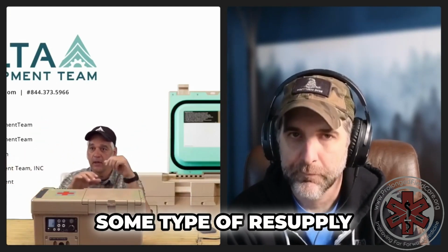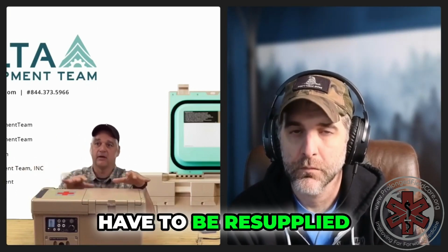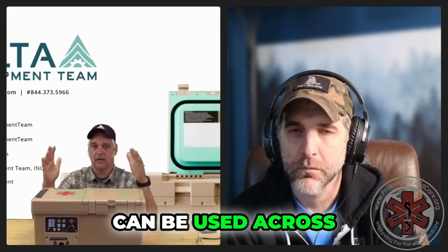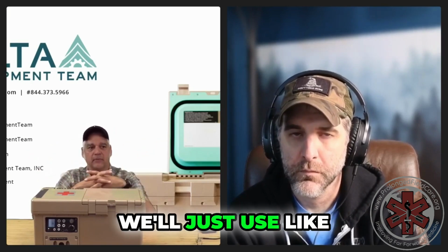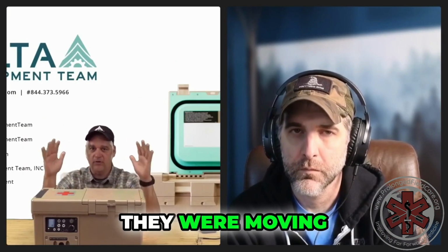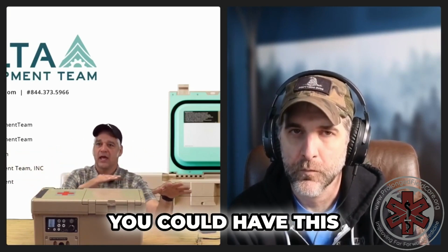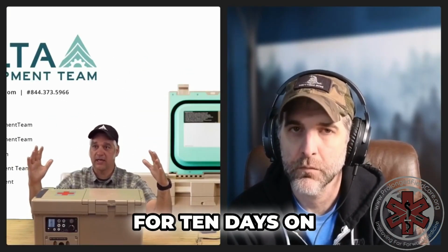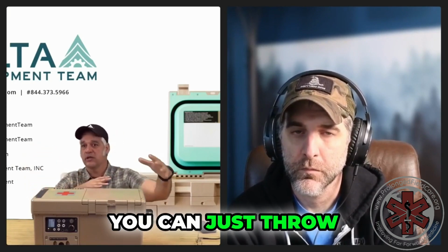Some type of resupply. So my thing is, okay, blood expires. So that's going to have to be resupplied over time. So we're building a bigger blood refrigerator that can be used across all the roles for blood resupply. And we'll just use Iraq with those log trains, right? And the 5th Group guys, they were moving, and then they had these big trucks that were coming in to resupply them, for example. So then again, you could have this big blood refrigerator that lasts for 10 days on battery power. Now you have a larger supply of blood to resupply those ODAs.